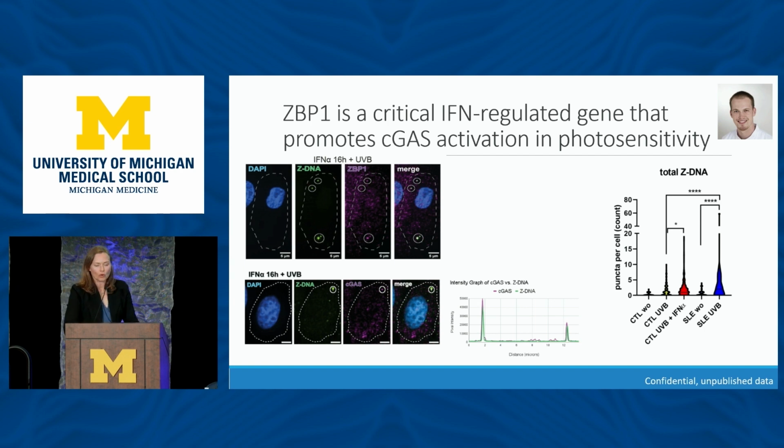And Ben's done work to show that if we knock out ZBP1, you can actually prevent interferon signaling, and zDNA seems to be a very potent stimulus of STING and activation of the interferon response.